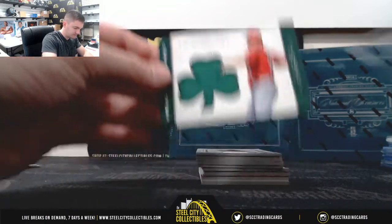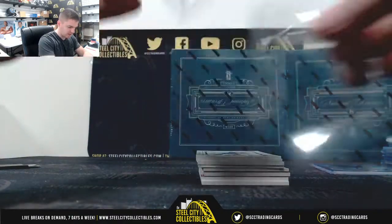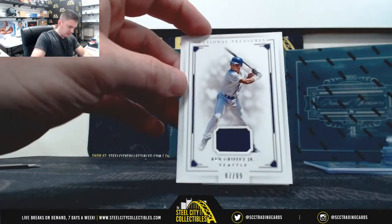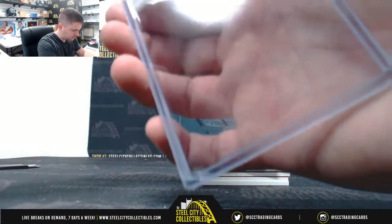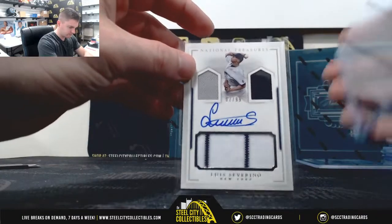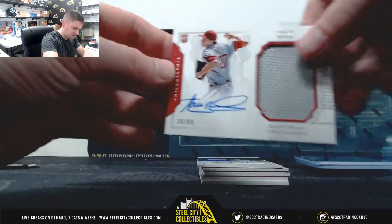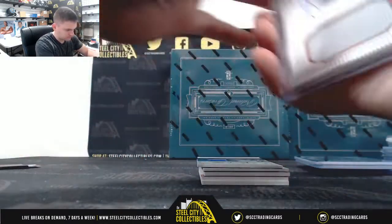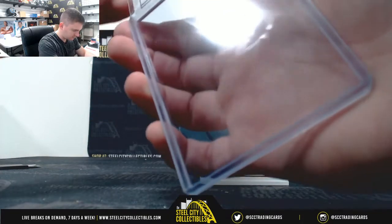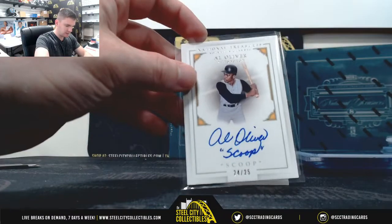Ledmus Diaz, it's out of 99. Manny Machado, it's out of 99. Ken Griffey Jr., it's 87/99. Luis Severino, 7/99. Nice one here. Aaron Nola, 30/99. Brandon Nimmo. It's out of 99. Al Oliver, 24 of 25, with the nickname inscription.